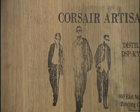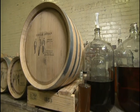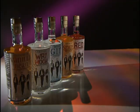Well, we're going towards brown spirits. Most microdistilleries start with white spirits while they're aging their brown spirits. Whiskeys and bourbons have to be aged. So I think that where we will be in 5 or 10 years is we'll be distributed internationally, and I think we'll have a nice balanced portfolio of white and brown spirits.